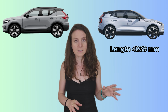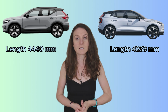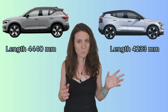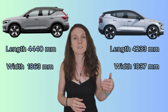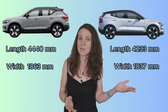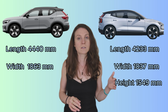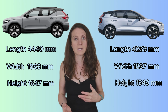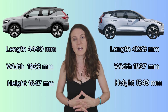So in terms of length, the EX30 will be 4,233 millimeters, versus 4,444 millimeters in the XC40. That's going to be a difference of 207 millimeters in terms of length. As far as width goes, the EX30 is 1,837 millimeters versus 1,863 millimeters for the XC40. So 26 millimeter difference. As far as height goes, the EX30 is going to be 1,549 millimeters and the XC40 is going to be 1,647 millimeters high. So it's a difference of 98 millimeters, with the XC40 being a little bit taller.